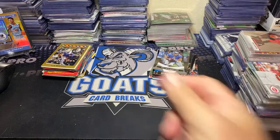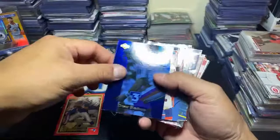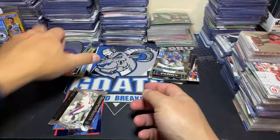Yep, I pulled a couple of Bledsoes up here. Let me look and see if you have it. This is the 10th anniversary. I know you normally do, unless you have it, right? This one is the blue T3 Collector's Edge. This is the Boss 98 Thunder. This is the All-Pro SP Die Cut. And I think that was all. So just let me know on those, JoJo.